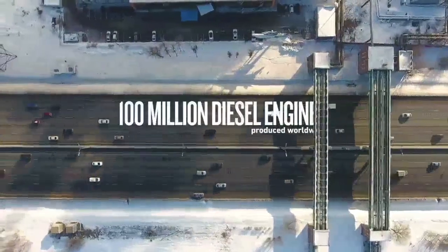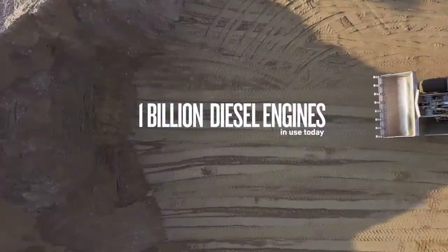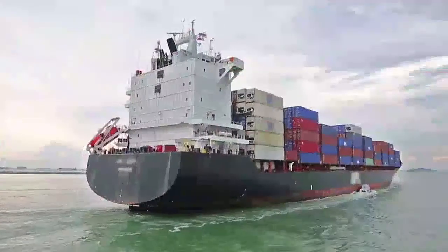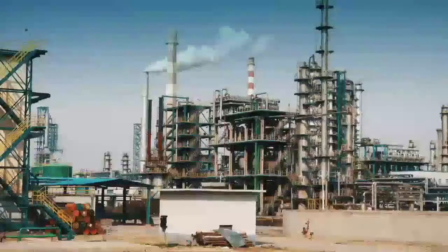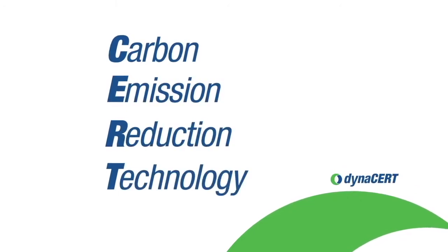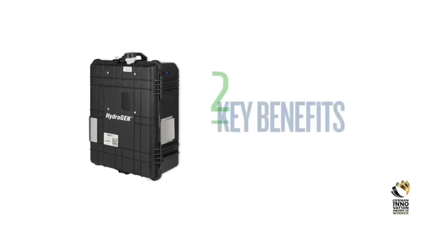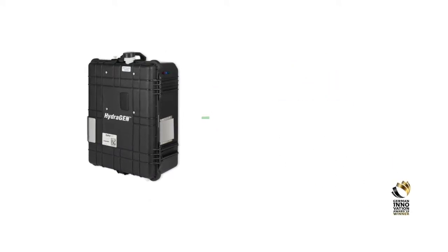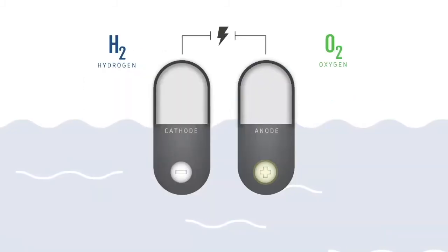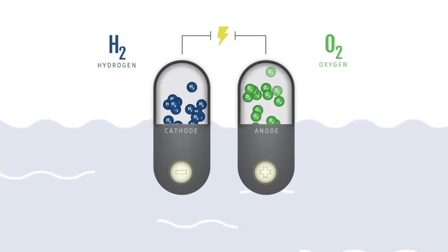100 million diesel engines are produced worldwide. Over 1 billion diesel engines are in use today, serving a multitude of uses, from human and cargo transportation to marine vessels, to construction and mining equipment, to power generation. Dynacert delivers carbon emission reduction technologies to the global marketplace. Introducing the award-winning hydrogen technology, delivering 2 key benefits to diesel engine users. 1, reduced emissions, and 2, an increased fuel economy. Hydrogen uses electrolysis to turn distilled water into H2 and O2 gases that are produced on demand.